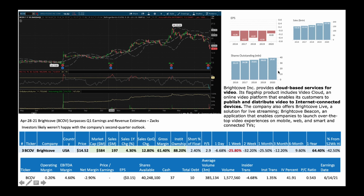So if you look at the earnings per share, it's improving. Right now it's a negative 15, which is good. I think at least there is a positive trajectory here. It's getting better. And sales, I love this sales also. It's been at a good clip here. It's increasing, which is always a good story. Shares outstanding is gradually increasing, not too much. It's nothing to worry about here.